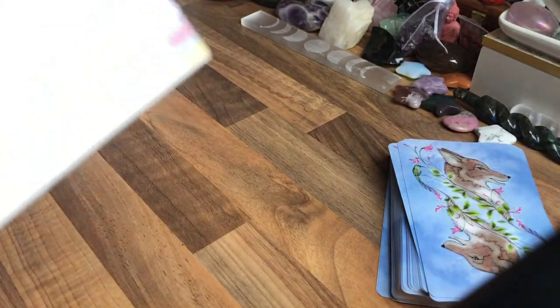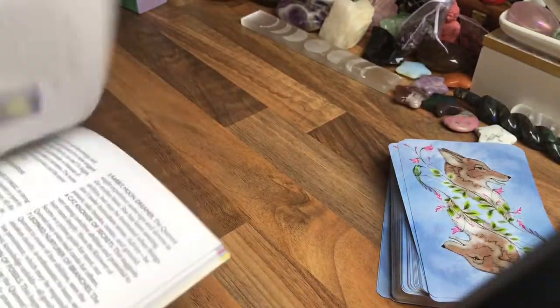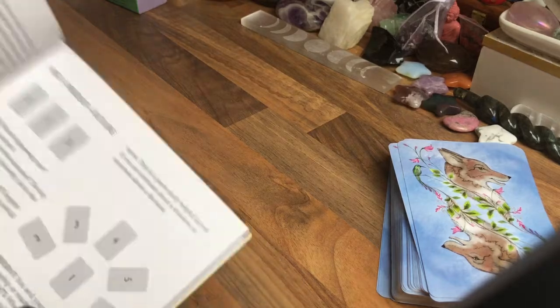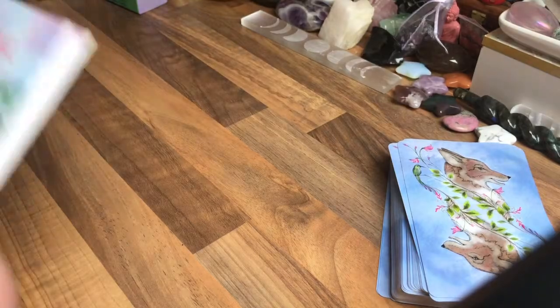Interesting. Present, thoughts, feelings. That's really cool. It's nice to see different spreads other than the Celtic Cross and 3 cards. Everyone knows that, but it's nice to see ones that are themed to the deck. That's a good book. I actually like that book. And now we're on to the deck.